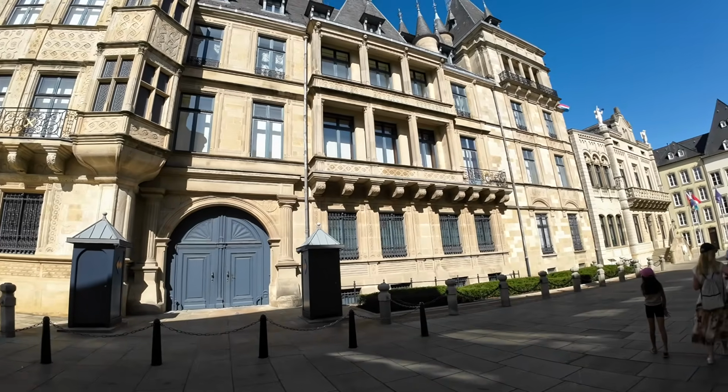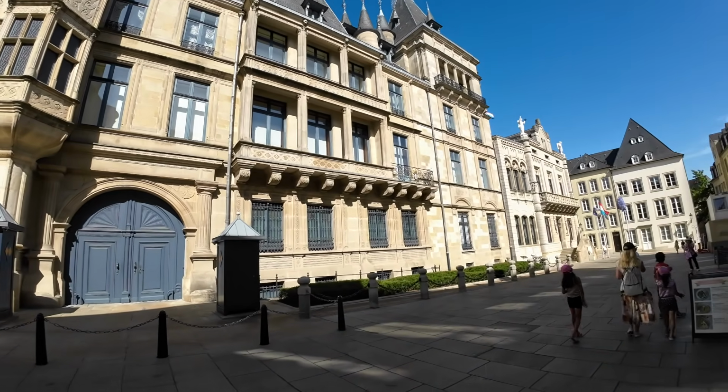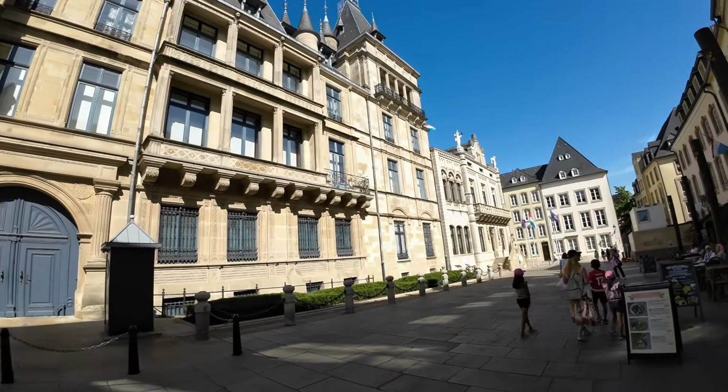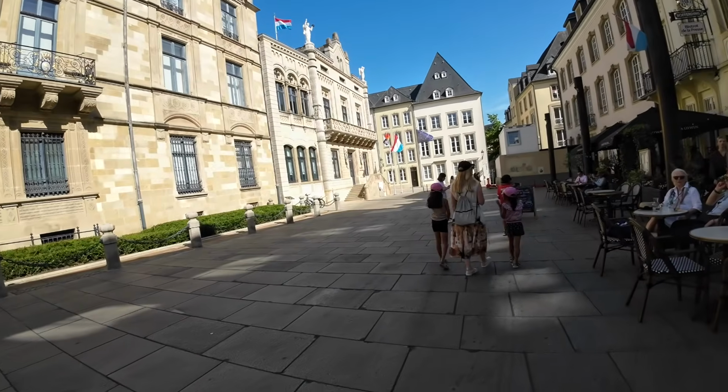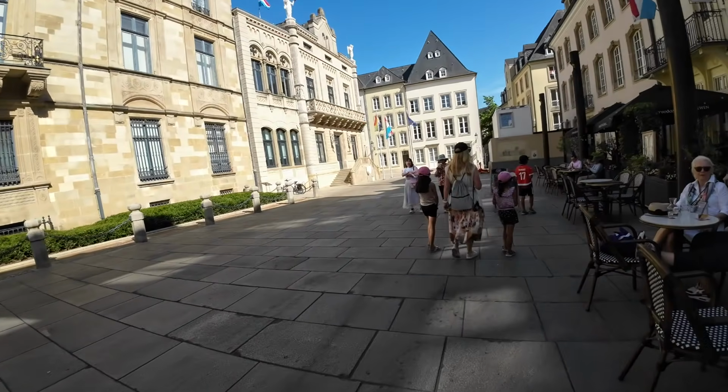We also passed the Grand Ducal Palace, the official residence of the royal family. If the national flag of Luxembourg is flying, you know that the Grand Duke is present.